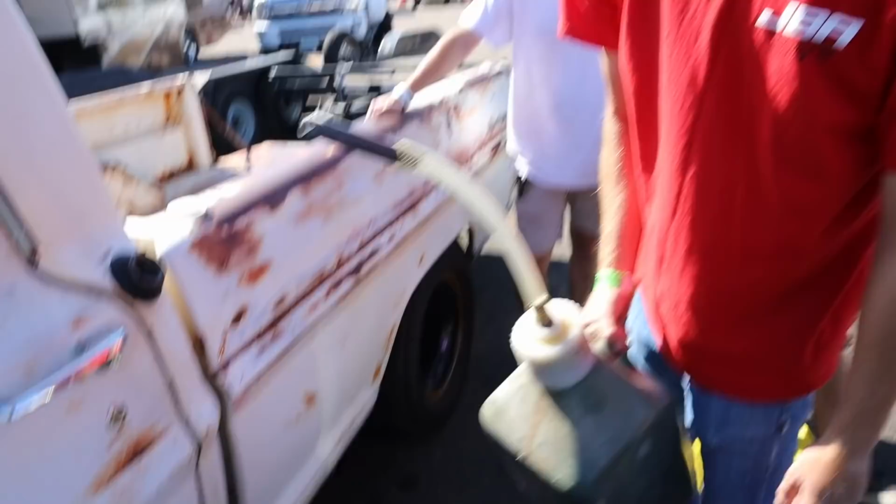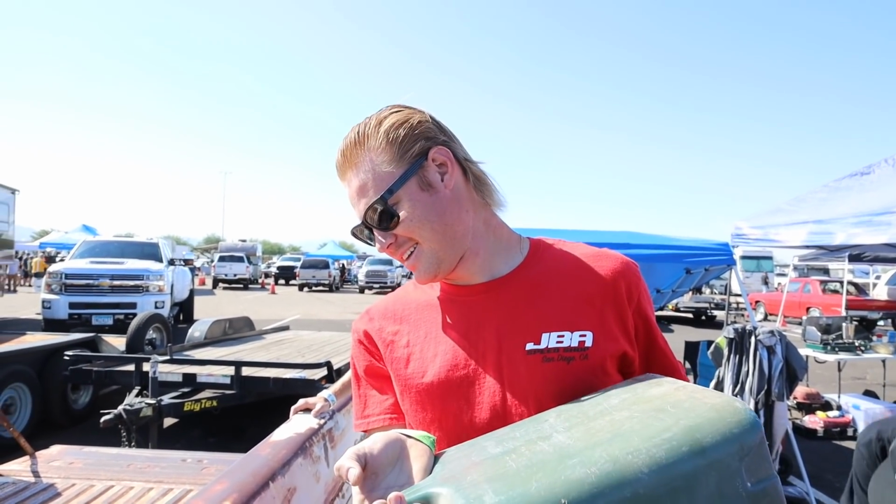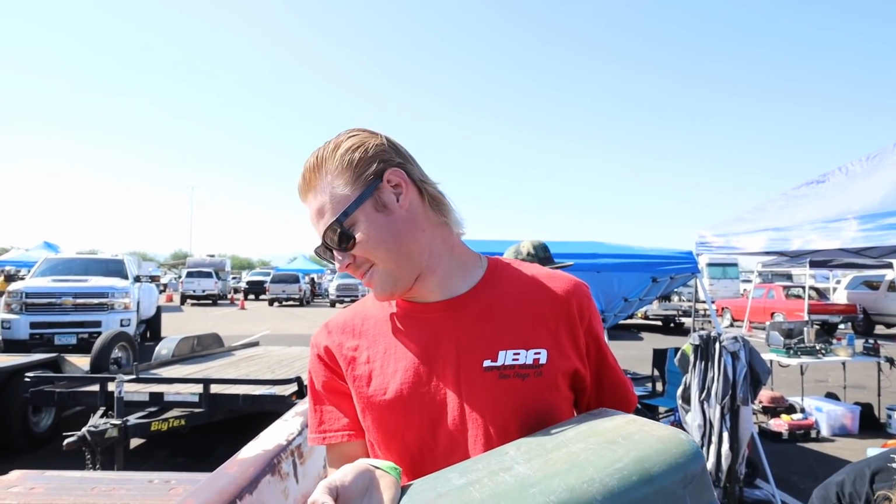And this is gonna do one of two things. This is either gonna make my truck faster or I'm gonna window the block. One of two things is gonna happen. They're both pretty good. Oh yeah, it smells very good. I've never put race fuel in my truck before. But we're gonna try it anyways. Cross this one off the bucket list.